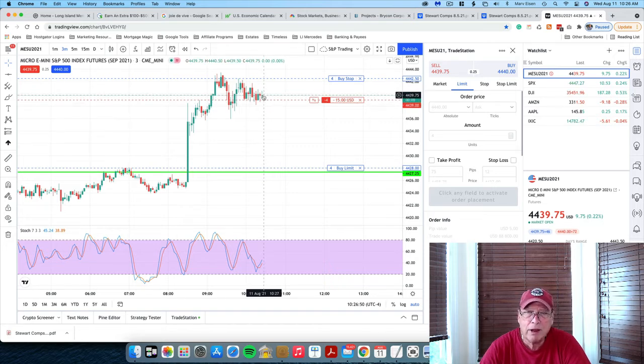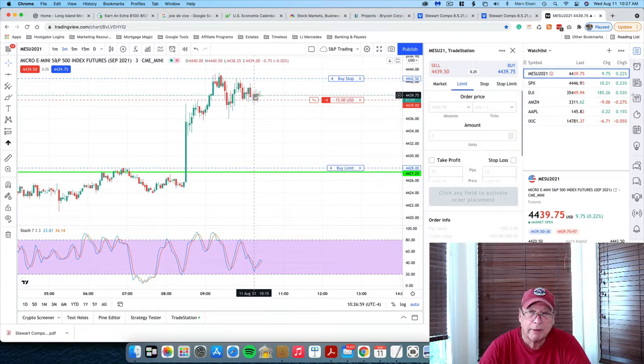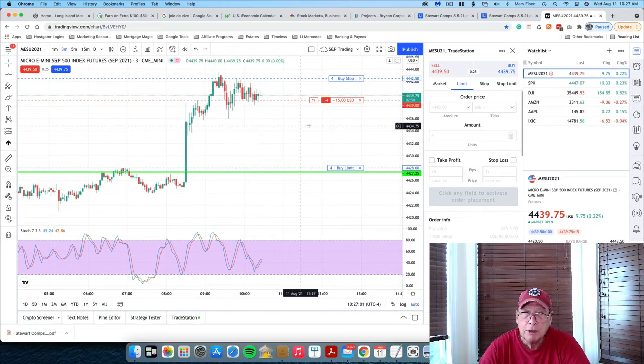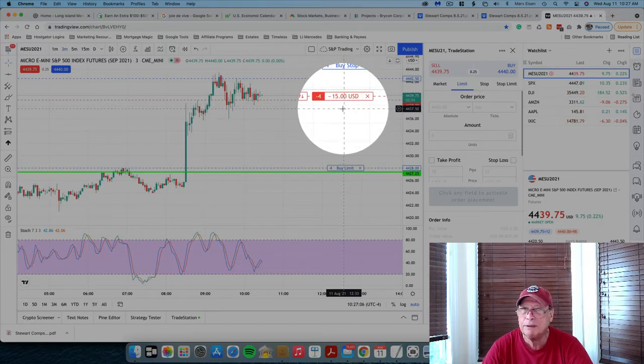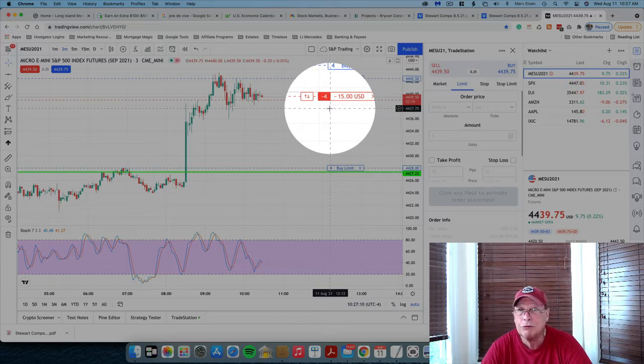I should have placed it a little higher actually, but we're only talking here maybe a half a point, so I'm well within my strike range, which is equilibrium. So right now I'm $15, and I'm trading 4 contracts. $15, really, you can't get hurt trading Micro E-minis unless you really don't know what you're doing, in which case you can always get hurt.